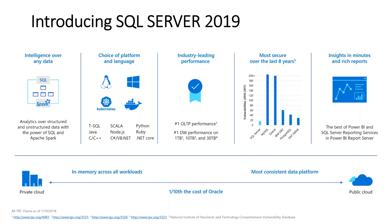Guys, I'm switching my head here because I'm looking at the other screen. Okay, I'm not deviating attention or anything.